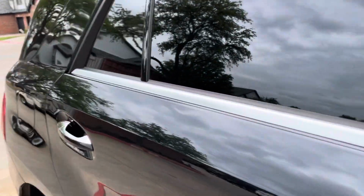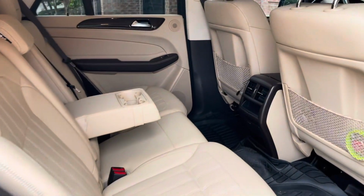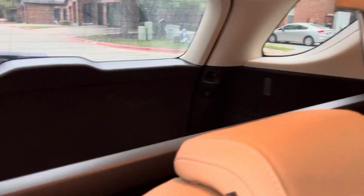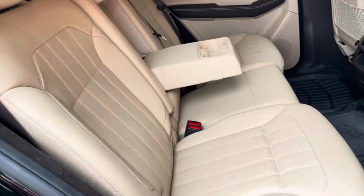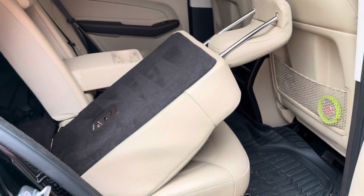So here is the back seat door. It's a 5-seat passenger SUV, 2 rows of seats with a nice sized storage compartment back there, which I'll show you later. And you have a center console here, which has 2 cup holders as well. And you have that 60-40 split rear seat, which will split. I'll try to show you. Here is a button. If you pull this up, it will split like that.